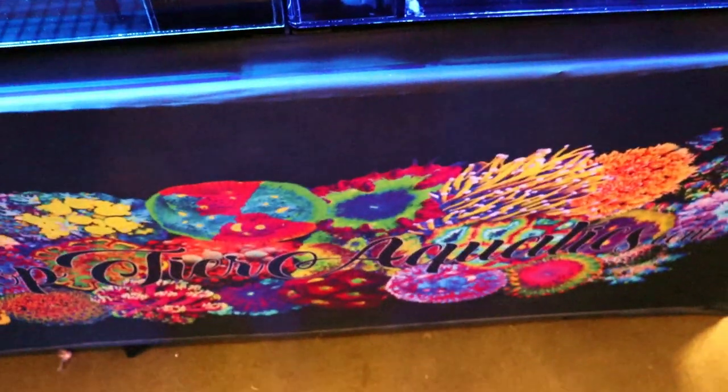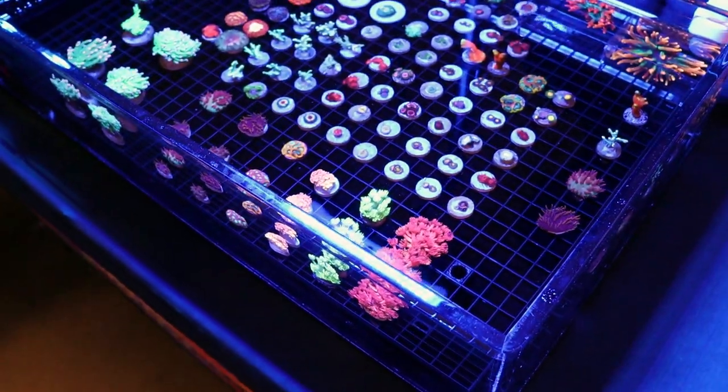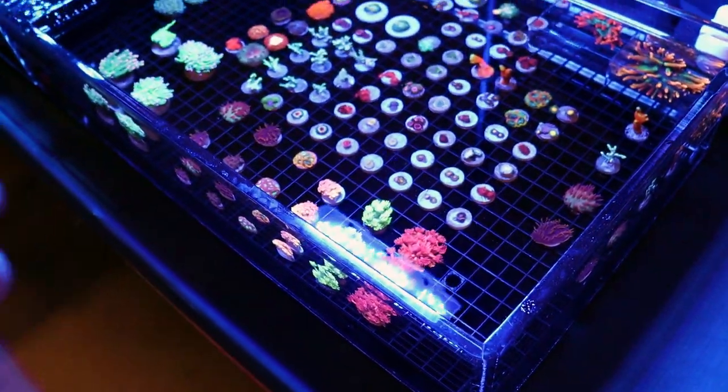Beautiful, beautiful little selection of corals. Really, really like the presentation here. Some of the booths have a lot of coral. Less is more. You don't have to bring every single piece in your farm. Bring the cherry ones, bring the nice ones.